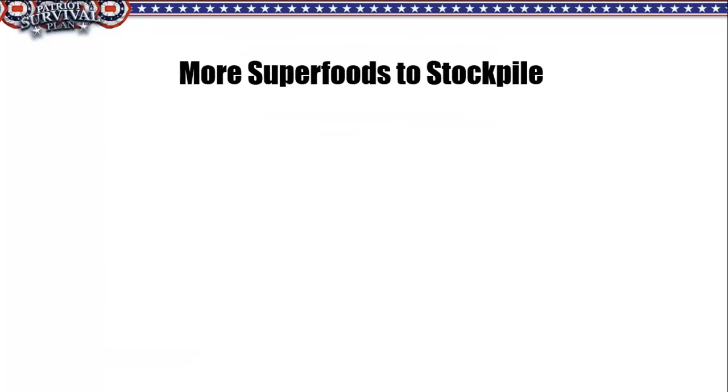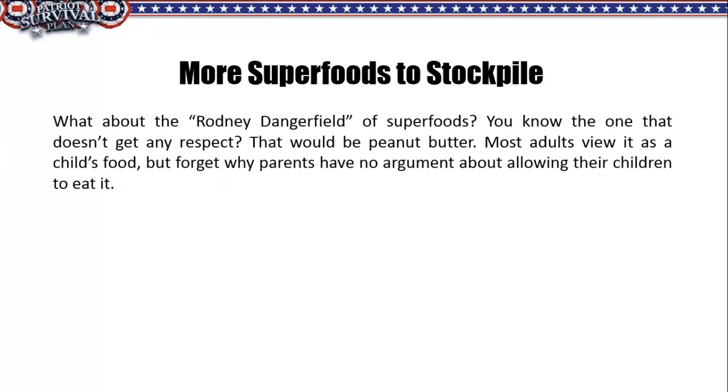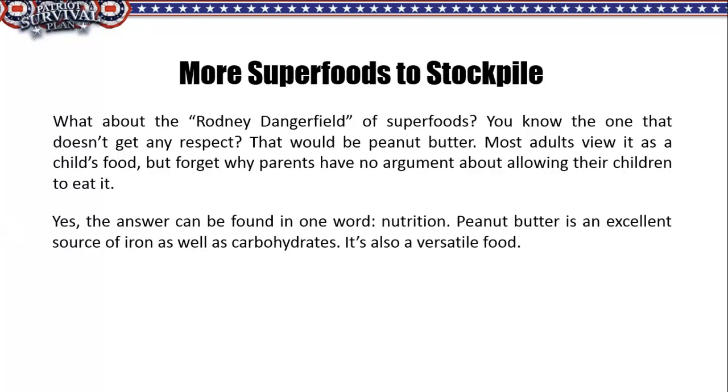More superfoods to stockpile. What about the Rodney Dangerfield of superfoods? You know, the one that doesn't get any respect. That would be peanut butter. Most adults view it as a child's food, but forget why parents have no argument about allowing their children to eat it. Yes, the answer can be found in one word: nutrition. Peanut butter is an excellent source of iron as well as carbohydrates. It's also a versatile food.